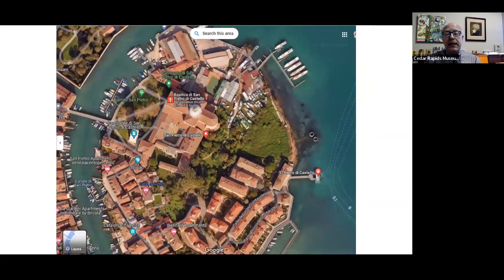So where is it? So we're taking an aerial view of it, and what you see dead center is the Basilica of San Pietro di Castello. And this is the rounded end that we saw in that first image I showed you. And this is the facade that you see here. So you can't really make it out because you're looking directly down on it. And so in all likelihood, Grover's over here, opposite this very small channel.